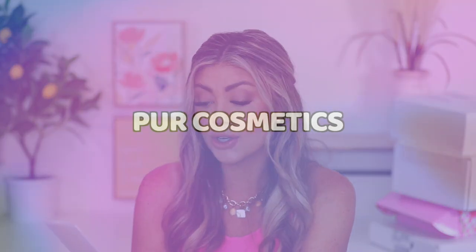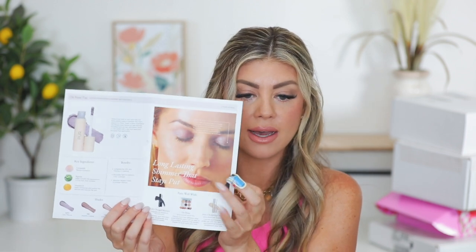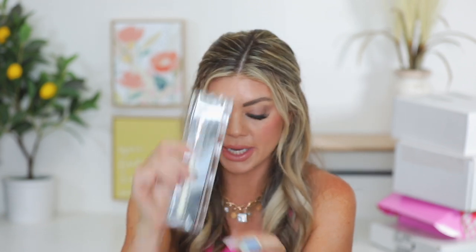Okay, so next up I have a package from Pure Cosmetics and they sent over Get Glowing with a Single Swipe. Introducing On Point Tint Cream Eyeshadow and Primer with Peptide. Oh, how cool. So we have some liquid eyeshadows here. They sent over a brush also to apply it with, but let's go ahead and check out some of these colors. So we have Silk.